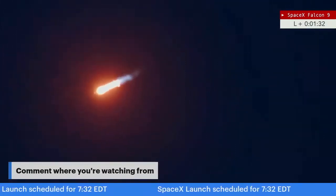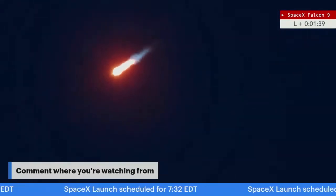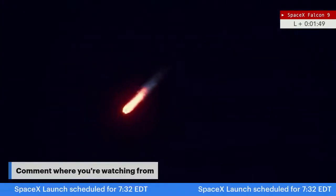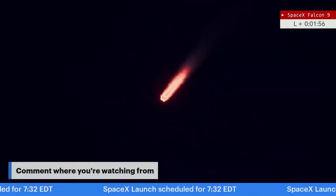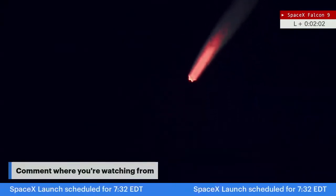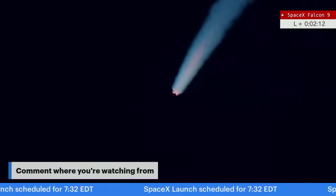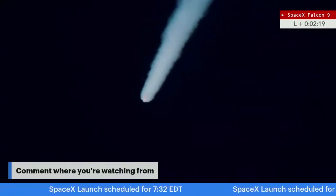Beautiful shots of Falcon 9 climbing into a twilight sky. Getting some sun now as it rockets into the upper atmosphere. It should be a great show for those of you able to watch in person. A little more than 2 minutes into the flight, the next major milestones will be main engine cutoff of the first stage engines, followed by stage separation, and then ignition of the second stage Merlin vacuum engine.